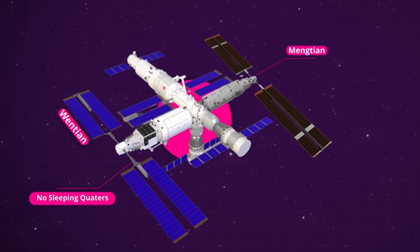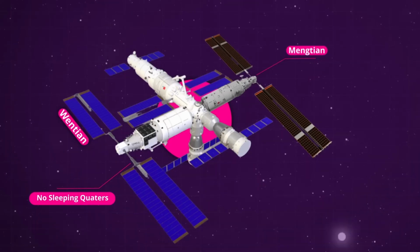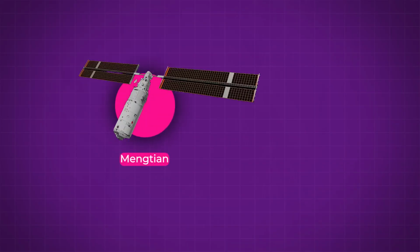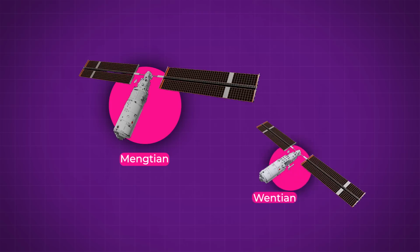Also, the Mengtian is equipped with its own airlock that will function as a secondary cargo port. The Mengtian also has its own giant solar panel array, identical to the Wenxian, so the addition of the third module has fully energized the station and brought it up to full functionality.